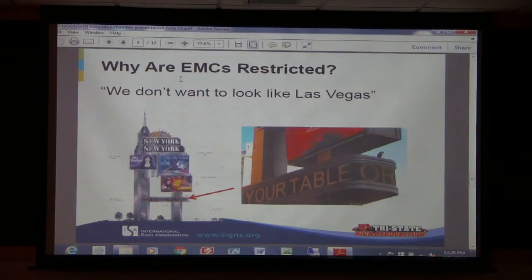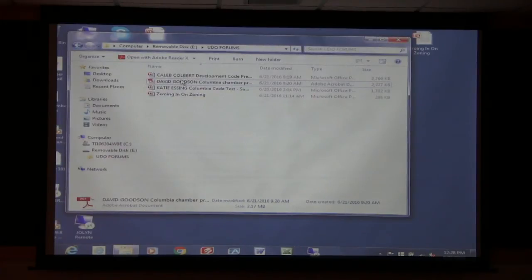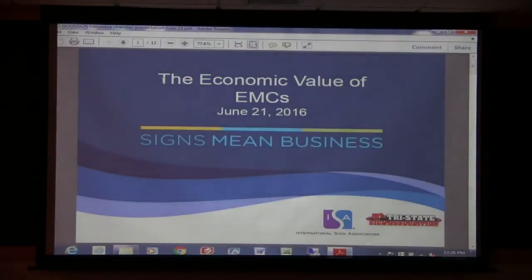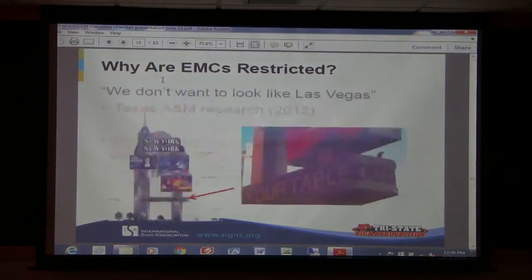EMCs can also reduce clutter. As we just saw with the multi-tenant sign I showed you in the previous slide, it's just common sense that these signs can put out multiple messages. There's not as much need to have as many signs when you have a digital display. EMCs often look better than manual changeable copy signs. We've all seen the signs where they're using an S for a 5 or a 5 for an S, or letters missing. So the digital is just a lot more attractive.